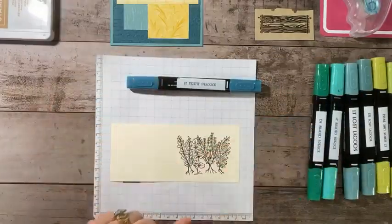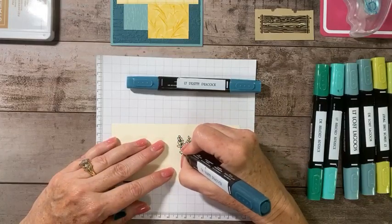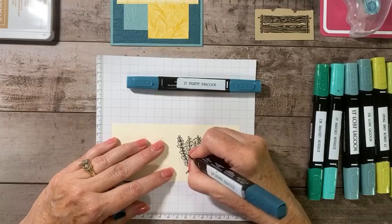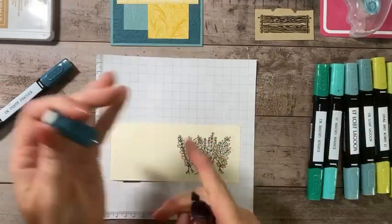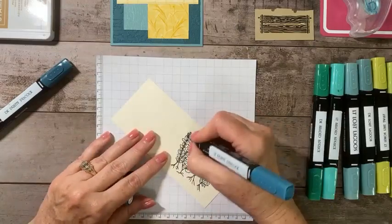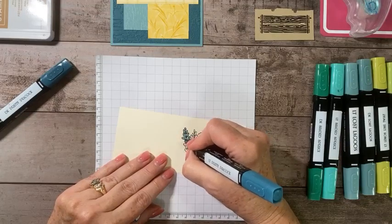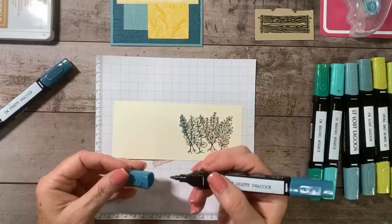And all I did here with the dark is I literally went in and just put a dab at the end of each petal near the stem. Okay, that's all I did. And then I took the light Pretty Peacock and I went back, and from the top of the leaf I swipe down to the base of the petal so that it doesn't bleed outside the top. Okay, so that's what I did with that set.